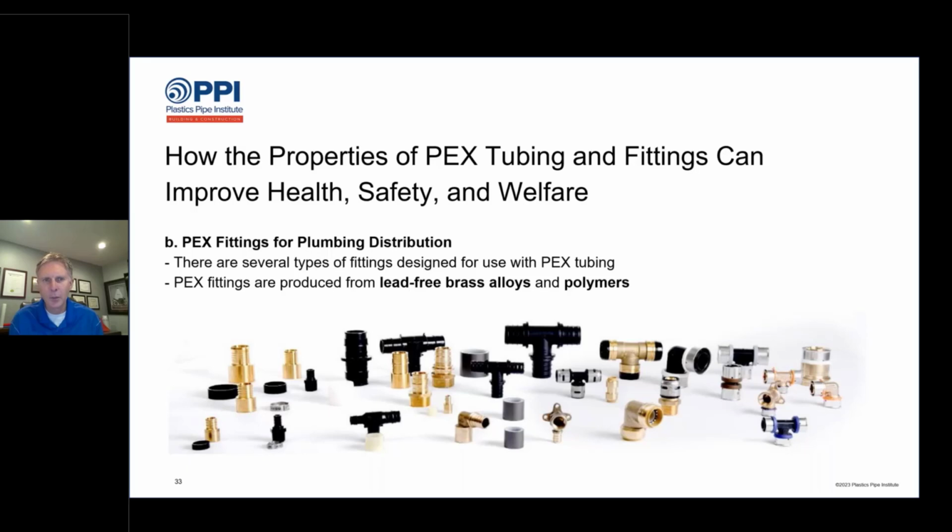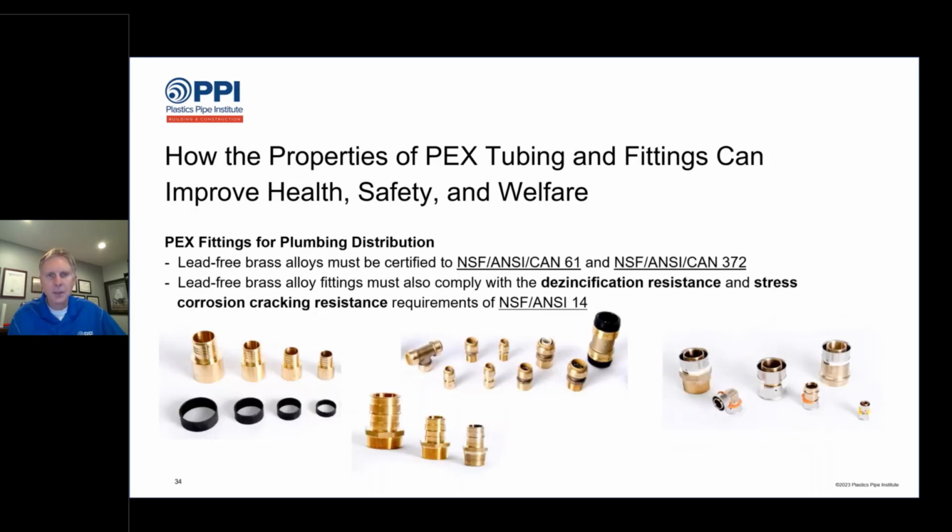But it's important to know that all the PEX fitting systems that you're going to see are produced from lead-free brass alloys or polymers that are approved for these applications. So again, the lead-free brass alloys and the polymers must be certified to NSF 61 and NSF 372. And in addition, the lead-free brass alloys must comply with dezincification resistance and stress corrosion cracking resistance requirements, which are found in the NSF 14 standard, and those are also required in certain plumbing codes as well. So the alloys that are used for PEX fitting systems today are very remarkable, very high performance alloys that not only give you the lead-free safety, but also really high performance and corrosion resistance.